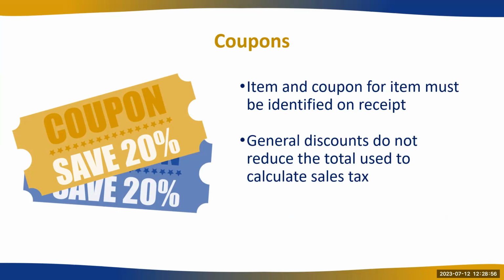There was a recent court case, Myers versus Commonwealth, that affected how general discounts are handled. The court found that the regulation does not require the coupon to relate to a particular taxable item. In order to reduce the purchase price, only the item and coupon must be described on the receipt and invoice. As the court noted, if all items on the invoice or receipt are subject to tax, then it's reasonable to determine the purchase price is being reduced by the coupon.